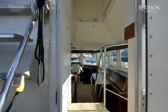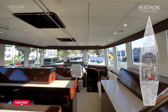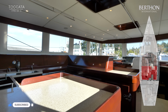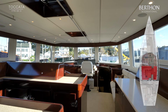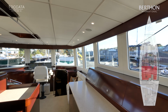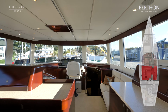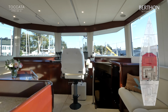Okay, now we'll have a look inside. Step in, watertight door into the great room. The woodwork is in high gloss mahogany, and she's got ultra suede trim elsewhere. And look at this vision. Just fantastic. You don't need artwork. The art is all happening outside you.